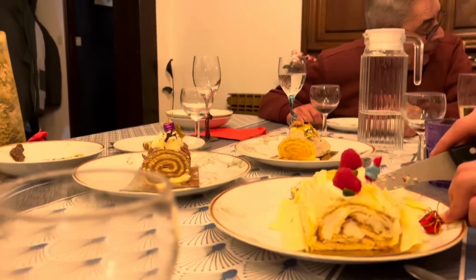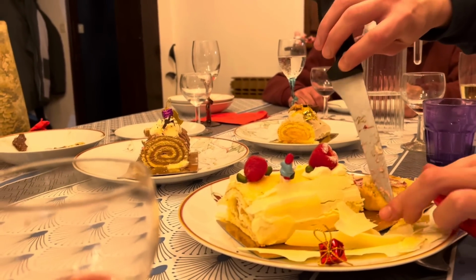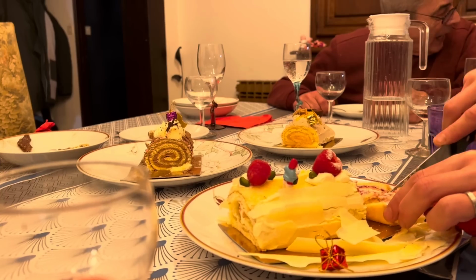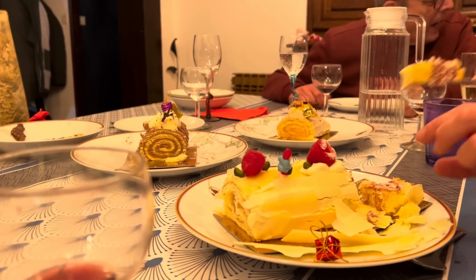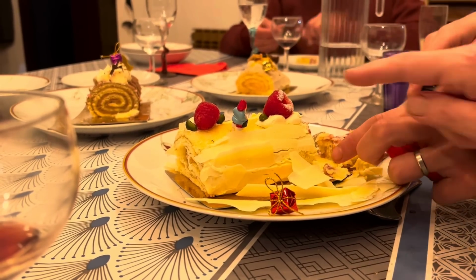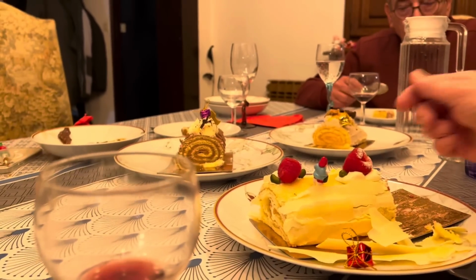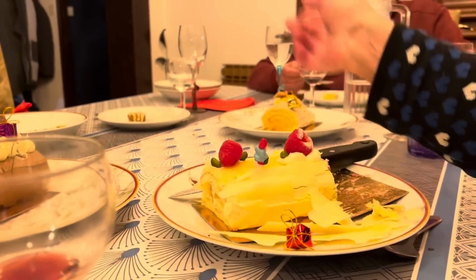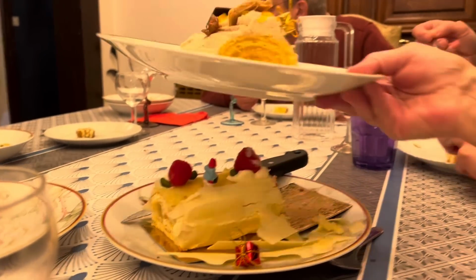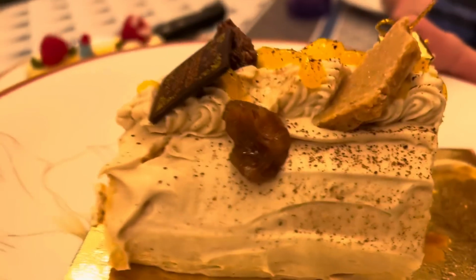This is called bouche de Noël. We got three flavors. Chocolate. Raspberry and lemon. And this one is chestnut and clémentine.